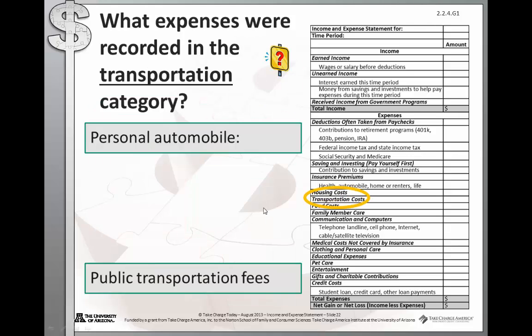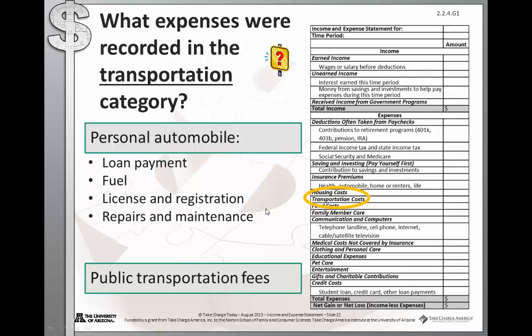So transportation. So we have your personal automobile. You can have a loan payment, fuel, license and registration, repairs and maintenance. You need to get some new tires. You have to go ahead and get an oil change. Anything that may come up, get your tires aligned, typical things that would happen when you have an automobile. You also, again, need to have insurance, and it can be included in the insurance category as well.